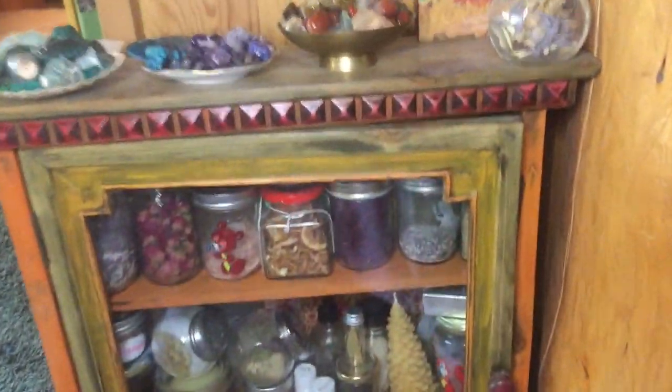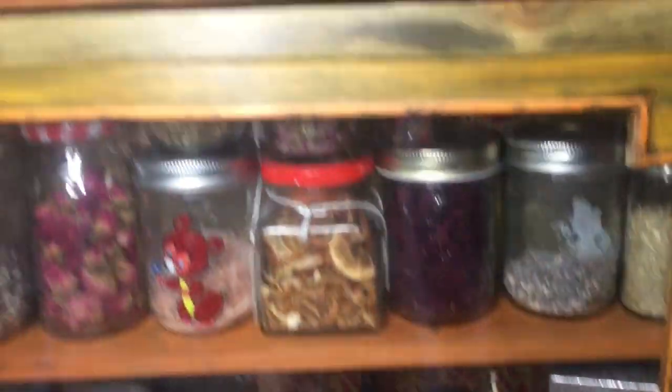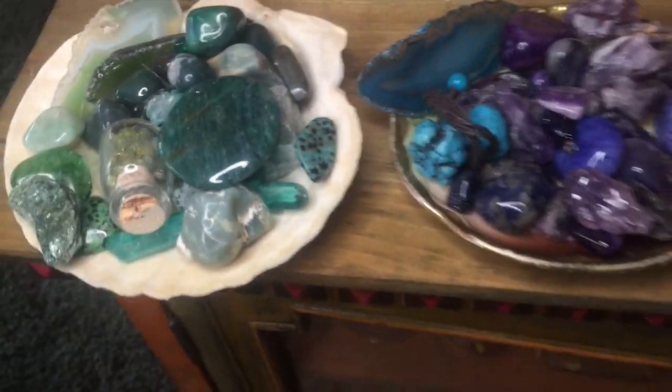So that's this area. Moving a little bit to the side, we've got my little ducky backpack hanging up beside my bed. This cabinet of different herbs and spices and ingredients for witchy things and stuff. We've got some bowls of crystals and rocks.